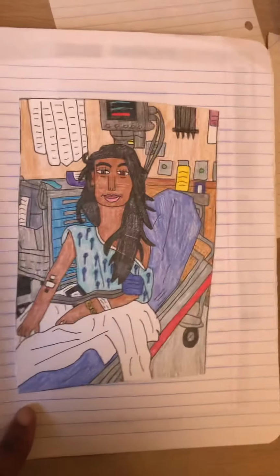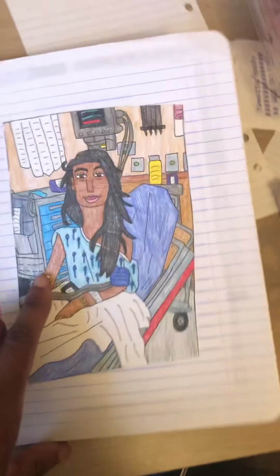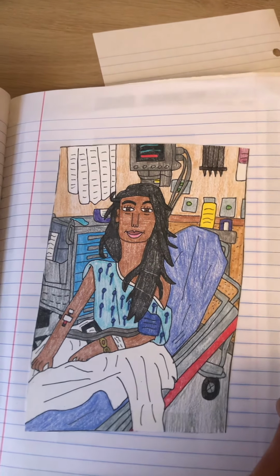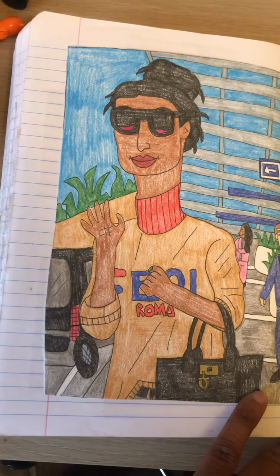I can say for certain, though, this is a spoiler alert: there will be a hospital scene in the first volume of my graphic novel. I can say that. And this is her waving goodbye.